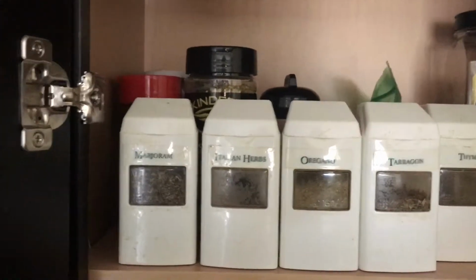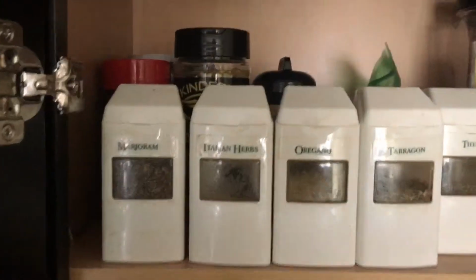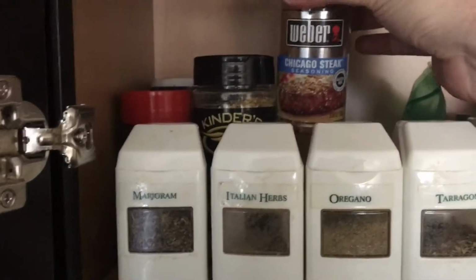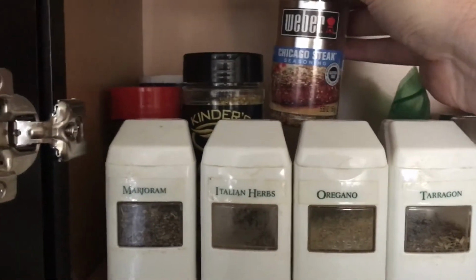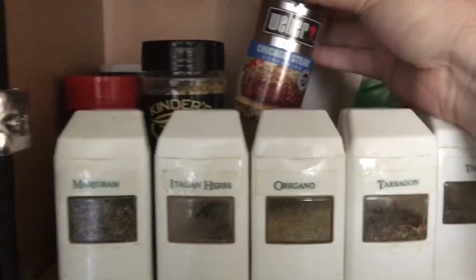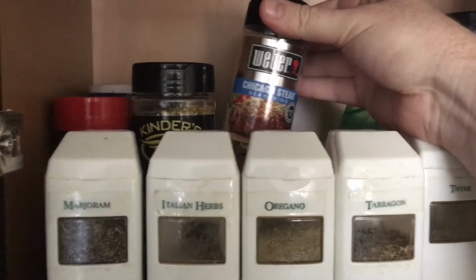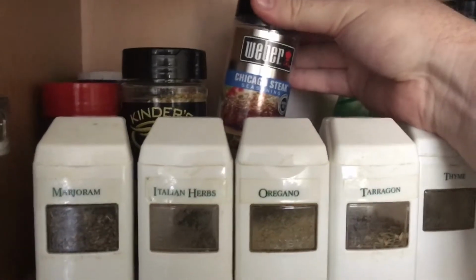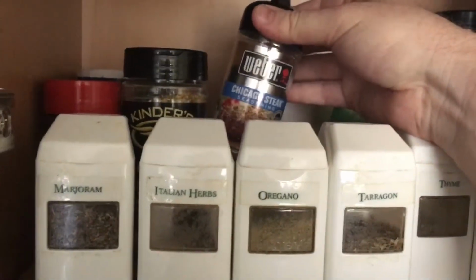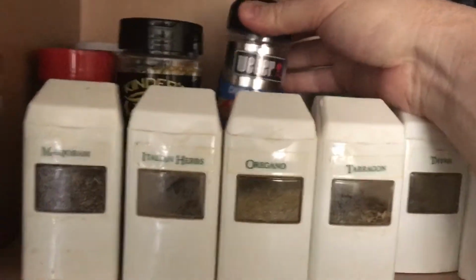And I do love steak. It's one of my favorite foods. I have like 3 different steak seasonings here. This is just salt back here, so I won't show you that. Just a backup salt, but this is Weber Chicago steak seasoning. I also buy, I don't have it right now, but it tastes very similar. This tastes almost identical to Montreal steak seasoning. That's another one I like. This one tastes very similar. I'm not sure what the difference is. But yeah, they taste almost exactly identical.